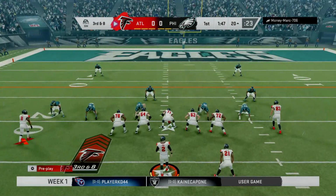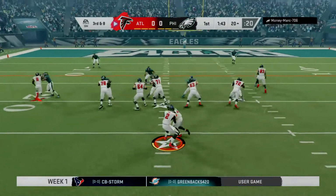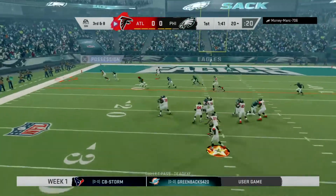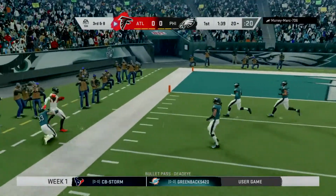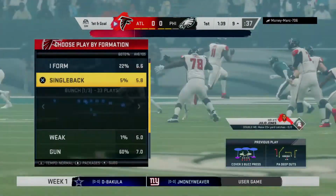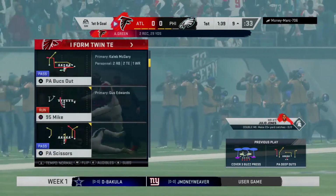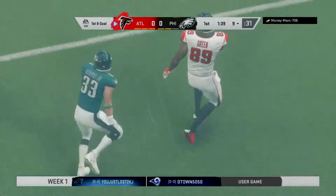It's been a pretty long opening drive. This will be play number 11 coming up on 3rd down. Now it's Ryan. He's got his man here. It's Green. And he'll head out of bounds inside the 10. Mark him down at the 9. They're able to convert on 3rd down, and that sets up a 1st and goal.